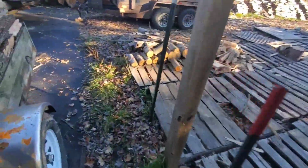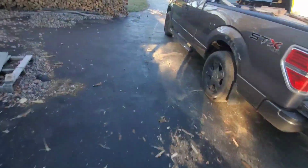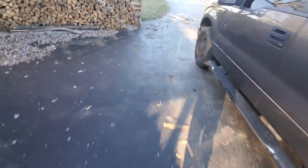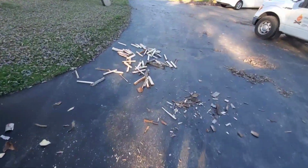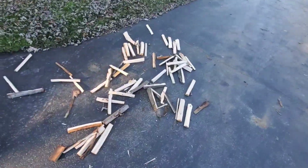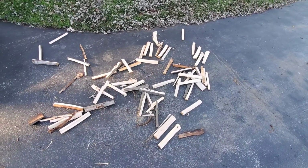On top of everything else, yesterday I was making some kindling, and it started getting dark. And this pile here, this represents, I'll get it in the morning. So this was the stuff I was throwing into the wheelbarrows, and we're getting this stuff ready to dry.